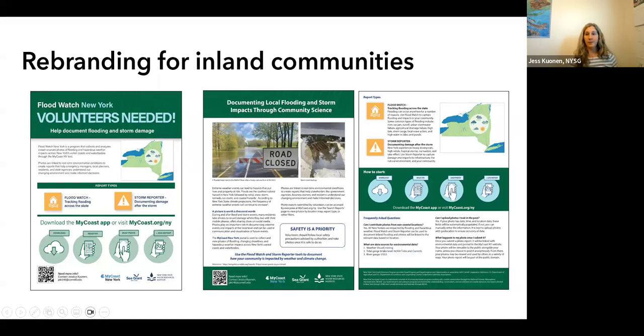And so these are PDFs on the website. And if you work in outreach or tabling or anything and you want copies of these glossy versions, just let me know, and I can mail them to you.